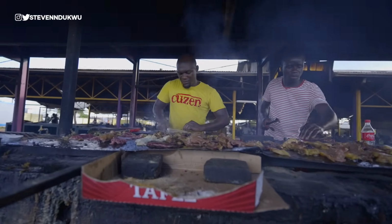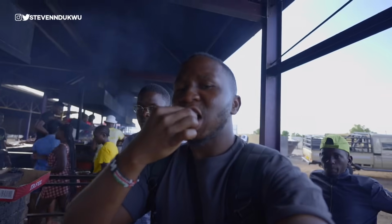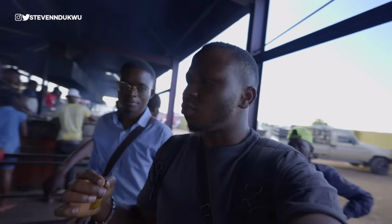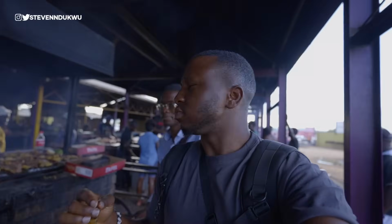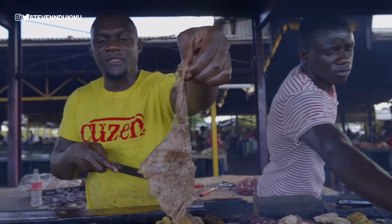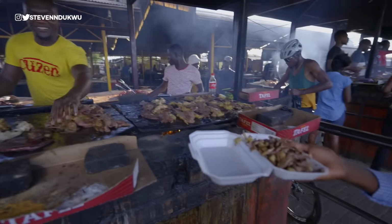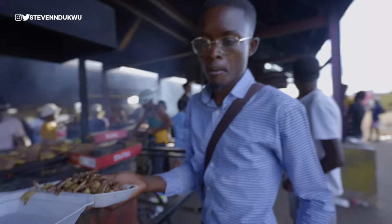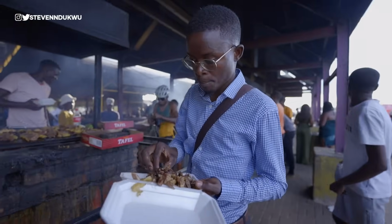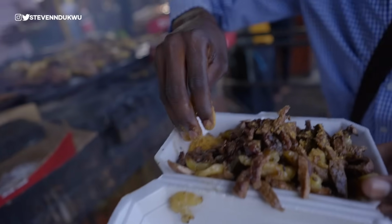There is no way I would leave Namibia without having a taste of their local street food. Good. This meat, is it very healthy? Yeah, it's very healthy, my guy. Good protein. Very nice. This one is $50. Yeah, 50 bucks. When you put it on the side. This is how we do it here.